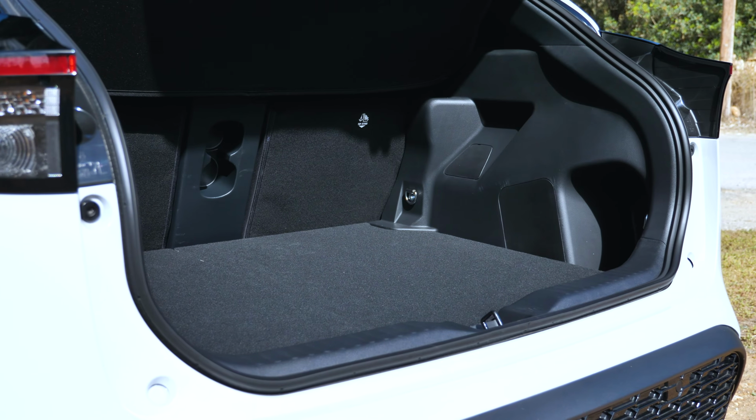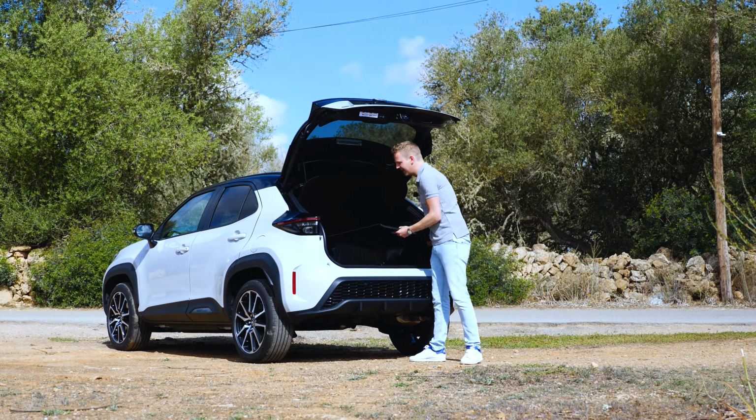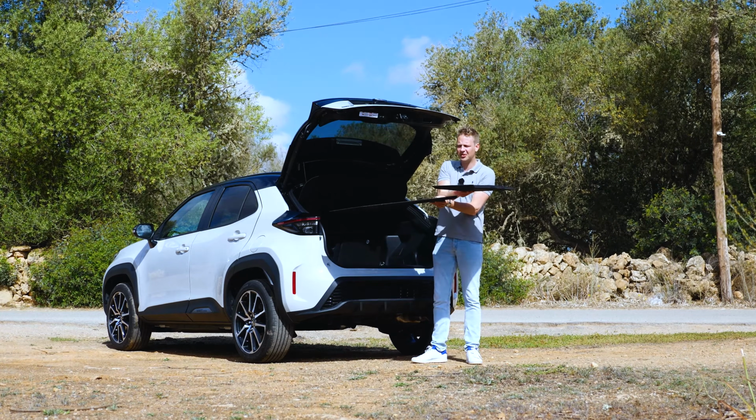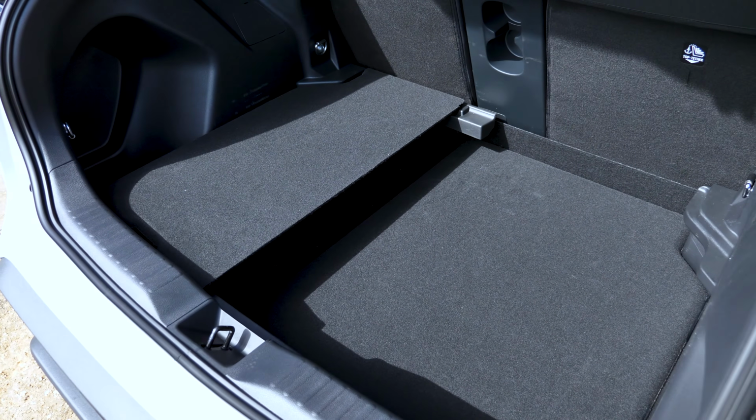But there's still plenty of space here for a couple of suitcases and a couple of duffel bags. Now as an option you can get the smart cargo system, which basically means you get a cargo floor that is cut in two, as you can see, and you can set them to different heights, so then you can take smaller and bigger items at the same time a little bit more conveniently.